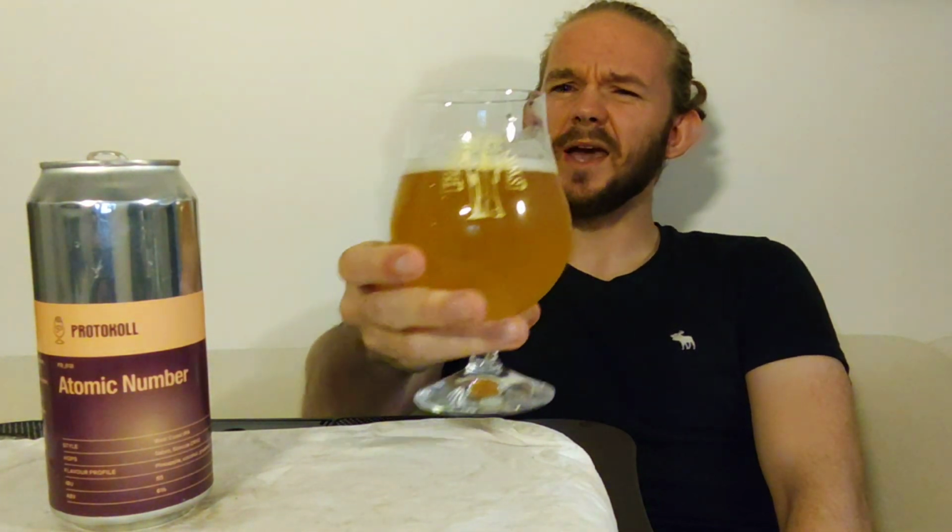It is mainly a kind of bready character that comes out of this particular West Coast IPA. I think we have to say that. Yeah, not too much in the way of sweetness, but lots of kind of nice, fresh white bready character. I could sit and smell that all day. I love the smell of the more bready varieties of German malt.